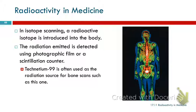is, it could be sugar, it could be something that's just going to go to where there's an infection, that will get spread around in your body. And then we can use photographic film or a scintillation counter to see where that radioactive isotope went. So technetium-99 is a common radiation source for bone scans. So this is a bone scan, and it's giving information about your bones.